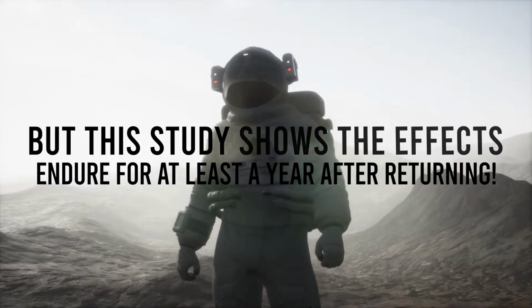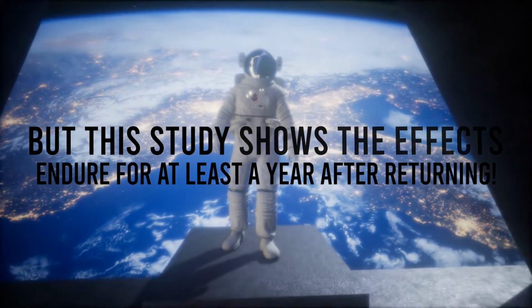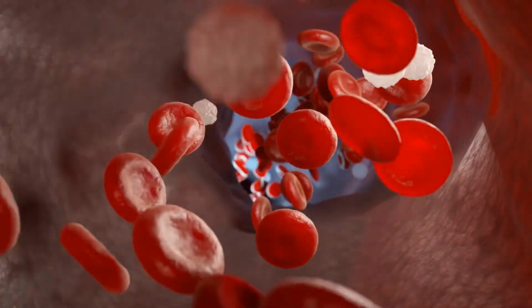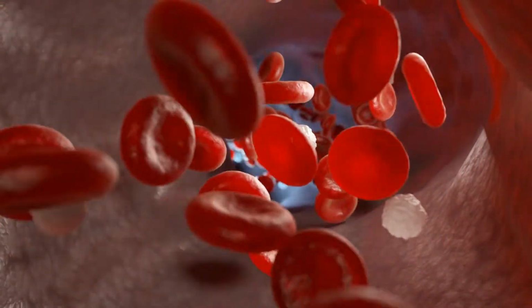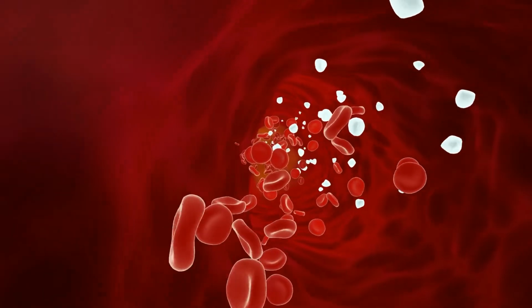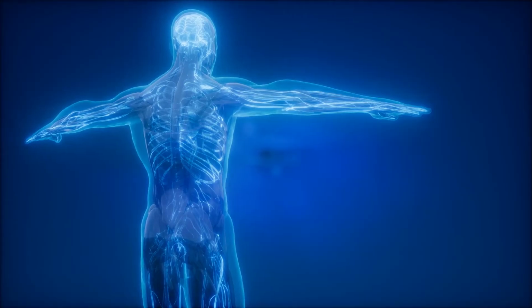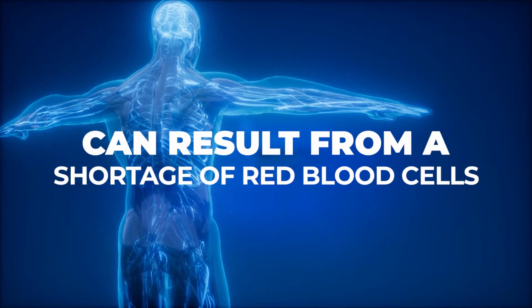Space anemia was previously believed to be a temporary adaptation of the human body, but this study shows the effects endure for at least a year after returning. Hemoglobin, a particular protein found in red blood cells, is responsible for transporting oxygen from the lungs to the rest of the body, so a decline in red blood cell levels is alarming. Anemia, a condition where oxygen cannot reach the body's tissue and leaves a person feeling exhausted and weak, can result from a shortage of red blood cells.